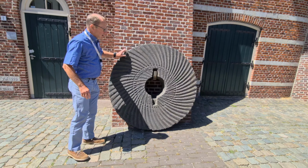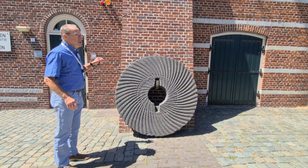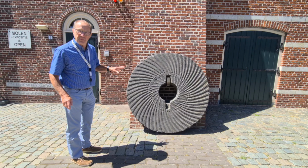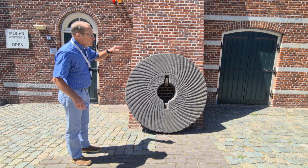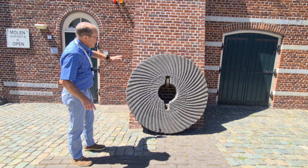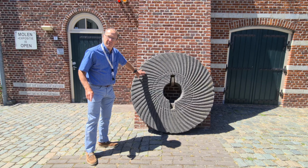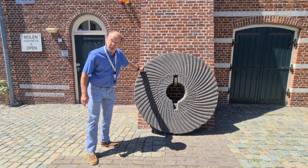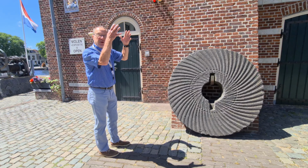This millstone is the only thing that remains from the original mill. When they dug the foundations for this new mill, they found this in the ground. It weighs approximately 1.5 tons. And it tumbled down when it burned.